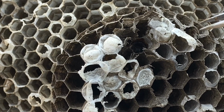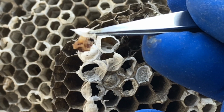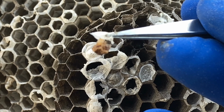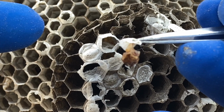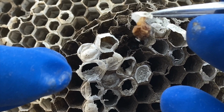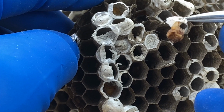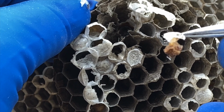Let's see what the next one looks like. Here we have the same thing. With this one, you see the same problem. This one was parasitized as well. You can see how it was eaten by a parasitic wasp. This larva that was pupating was able to make its silk cap, but during that process, a parasite oviposited an egg into there, which then began to eat this pupa alive until it was killed. And in that process, it was able to allow its own larva, the parasite, to survive out of this cell. So inside this cell, there are cocoon-like structures of the parasitic wasps that did this to the bald-faced hornet.